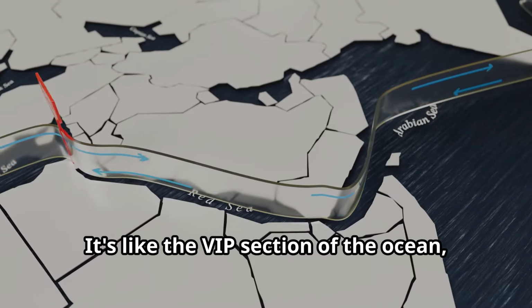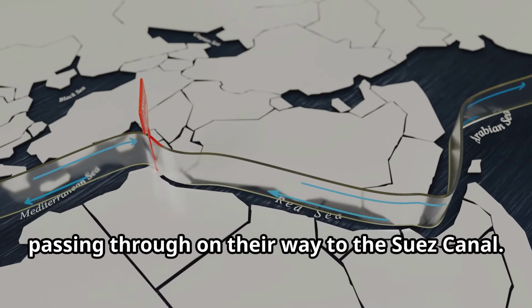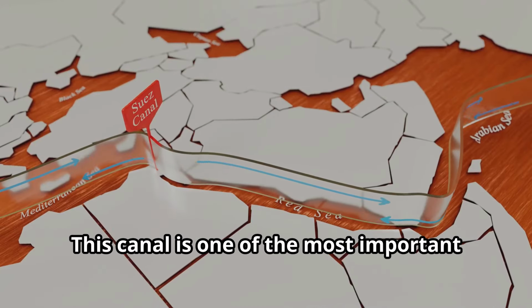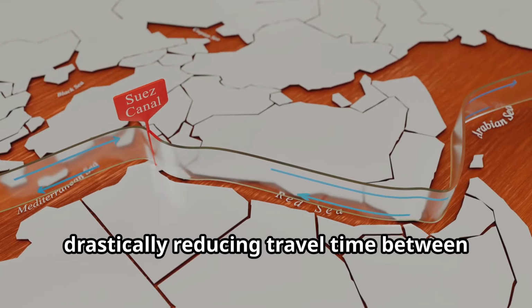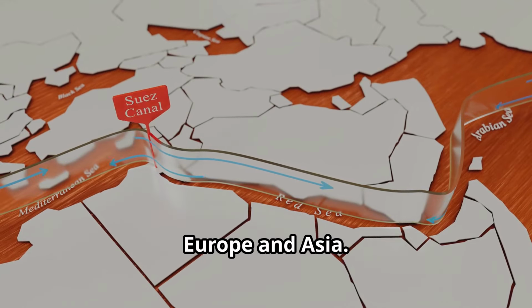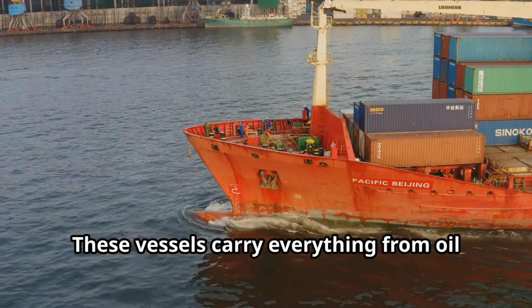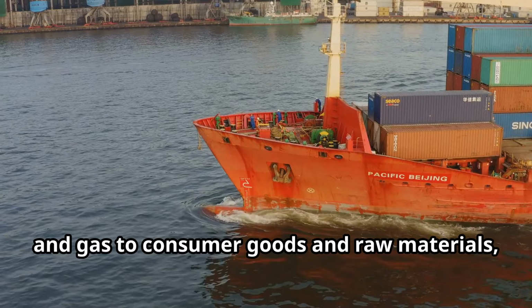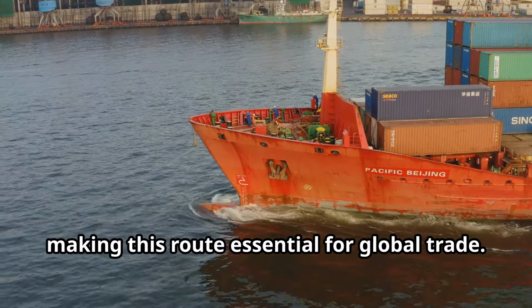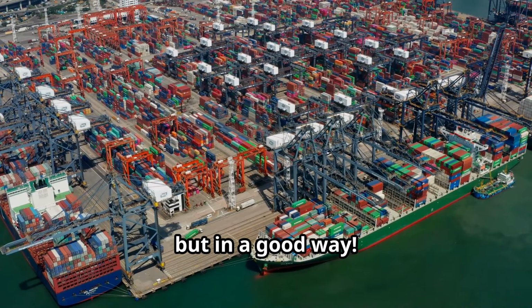It's like the VIP section of the ocean, with ships from all over the world passing through on their way to the Suez Canal. This canal is one of the most important waterways in the world, drastically reducing travel time between Europe and Asia. We're talking massive tankers, cargo ships, you name it. These vessels carry everything from oil and gas to consumer goods and raw materials, making this route essential for global trade. It's like a nautical traffic jam, but in a good way.